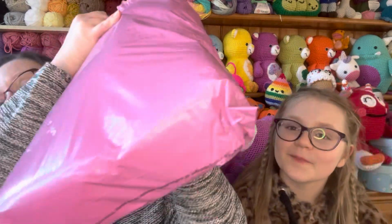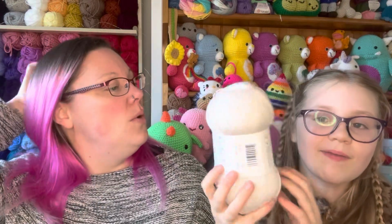So we have our pink bag. Abigail's going to dive in first. She's going to close her eyes and she's going to pull out a ball of yarn. I'm going to go deep. She's ready. She likes this. What have we got? Oh, we've got plain colour today. So let's have a look.